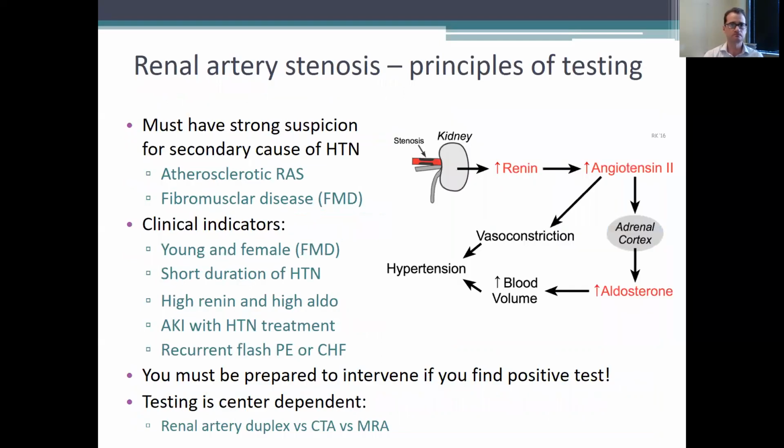So, renal artery stenosis. I've just laid out a few principles of testing here. First of all, how does this work? Well, the idea is that a stenosis in a renal artery would make the kidney feel like the blood pressure is low, right? It's ischemic. That triggers renin release, which then activates the whole RAS pathway, leads to high aldosterone release, and hypertension through the action of aldosterone and angiotensin II.